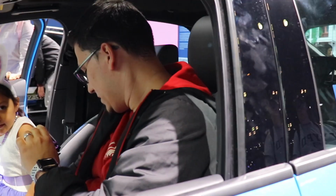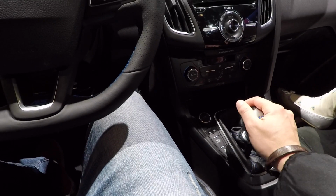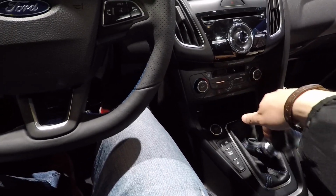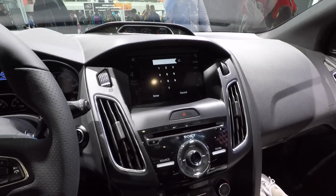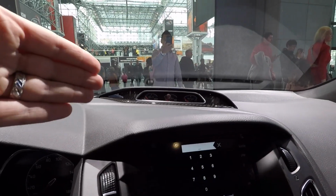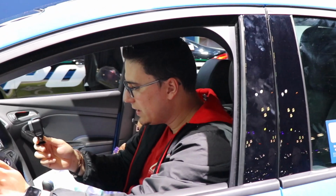Not too used to Ford. Look at this, it's got carbon fiber on the e-brake. Getting a feel here for the shifter. Not too bad, I like the engagement. Taking a look at the infotainment there. You got some useful information here, though. I wish those gauges were a little bigger. And we're looking at the tachometer here.